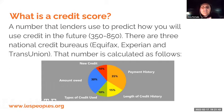So let's enter into credit score. Before I move on, we're going to talk about credit scores and understand a little bit what it means when somebody tells me that I have 350 or 850. But I'm just checking because I've seen the chat moving a little bit.